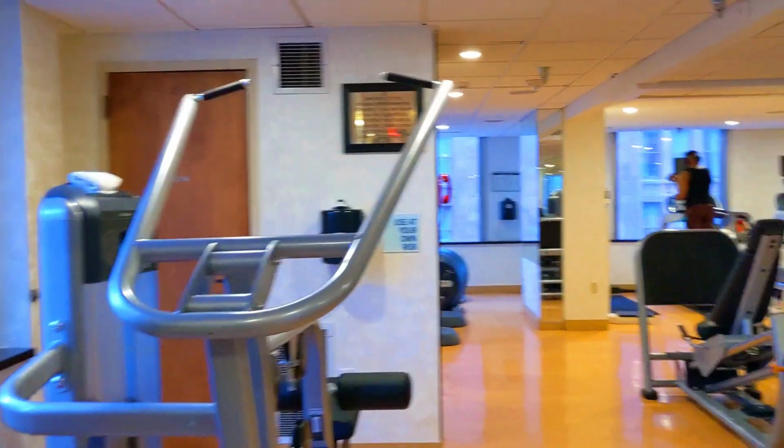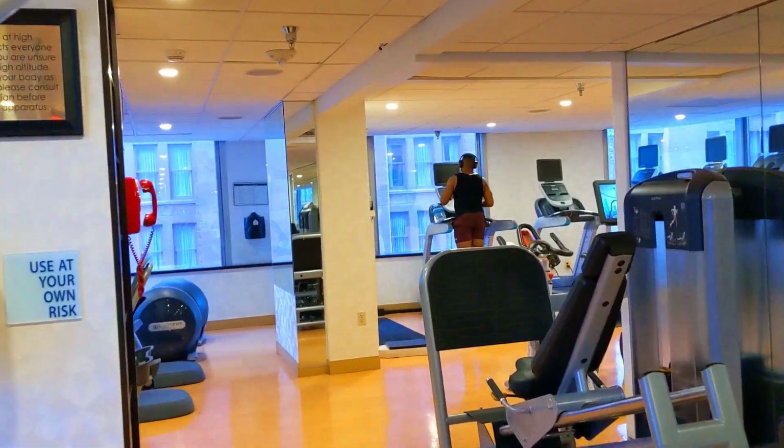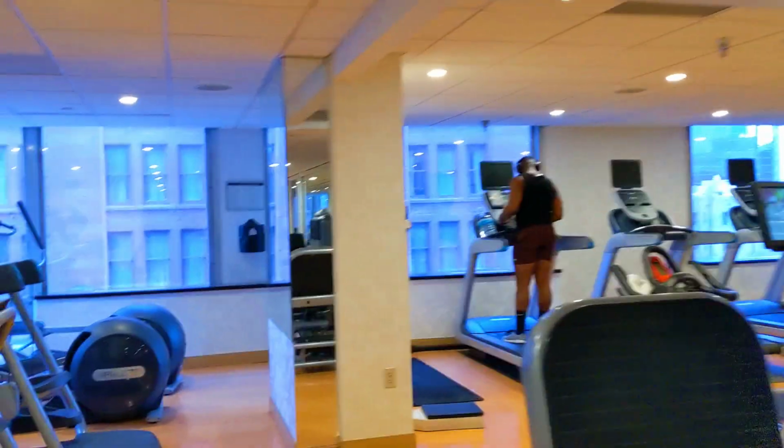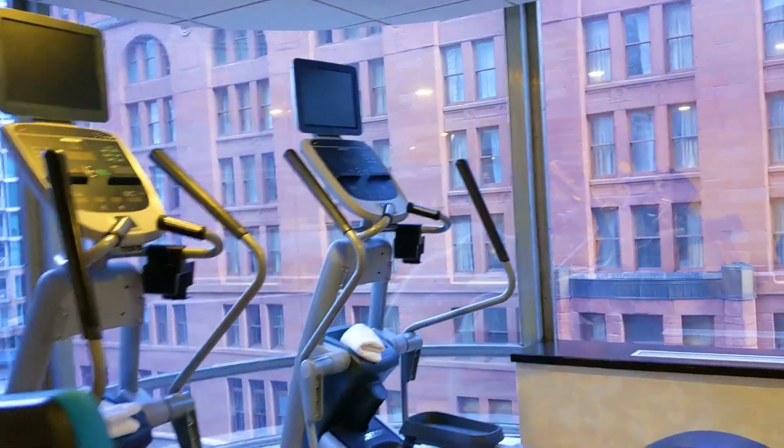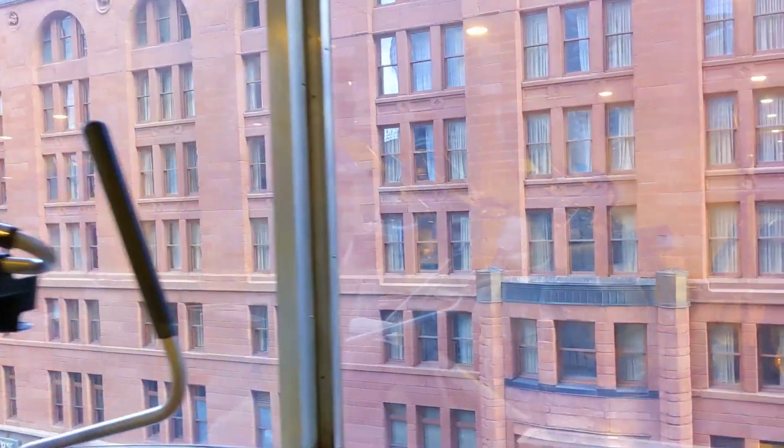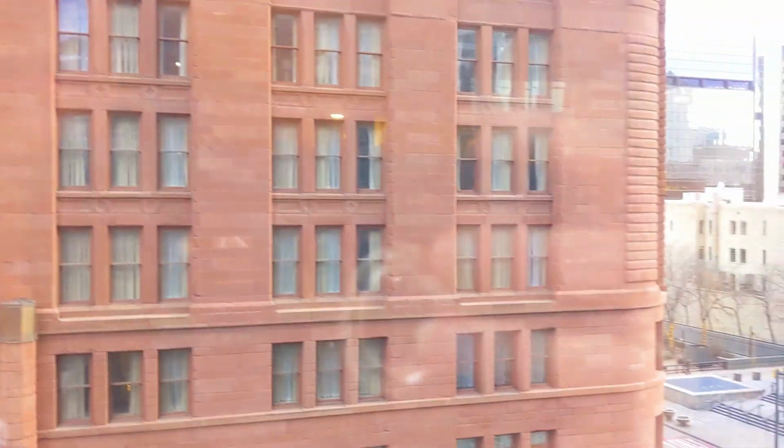Actually, it's a really nice weight room. Oh, they have a lot of equipment. So you can work out, and it faces the Brown Palace. Very nice.